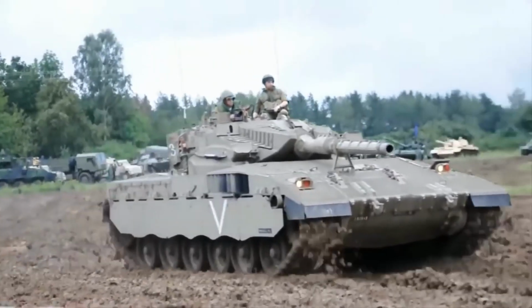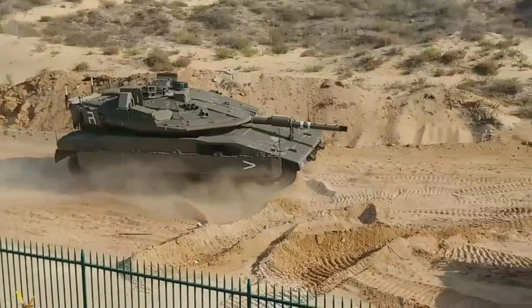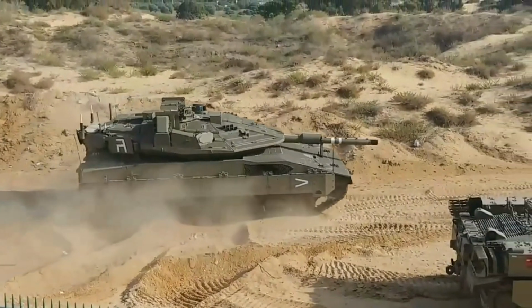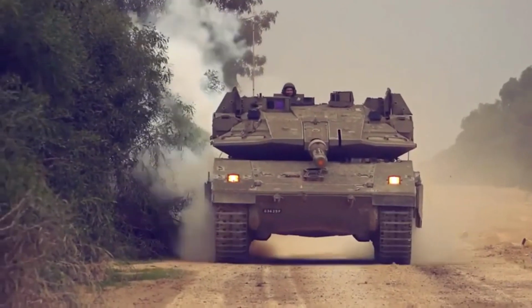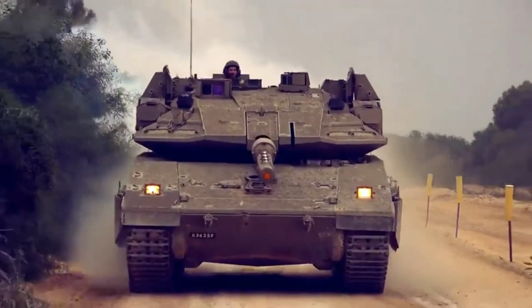All Merkava series tanks have a rear compartment which can be used to carry troops and cargo under armor. It can carry up to 10 troops when ammunition is unloaded. The Merkava Mk4 is in service with Israel. A total of 360 of these tanks have already been built, and another 300 have been ordered by the Israel Defense Forces.